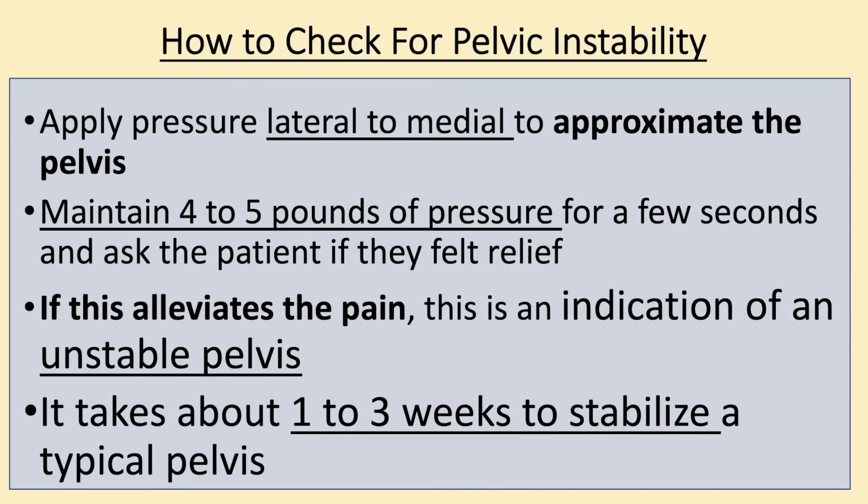So how do you check for pelvic instability? Number one, when a person's laying face down, you grab either side of their ilium, either side of that sacroiliac joint, and apply pressure. Just squeeze it together with around 4 to 5 pounds of pressure for a couple of seconds. And if that feels better or worse, because that joint may be so inflamed that when you bring that baby together, it may be squishing inflamed tissue, causing an increase in symptoms. But generally, when you apply pressure, if it feels better or worse, that means that pelvis could be unstable.